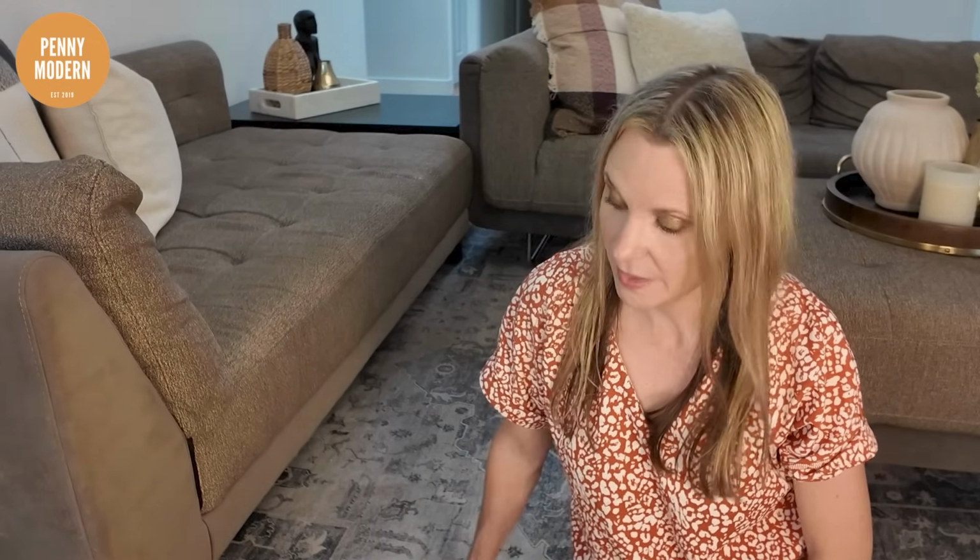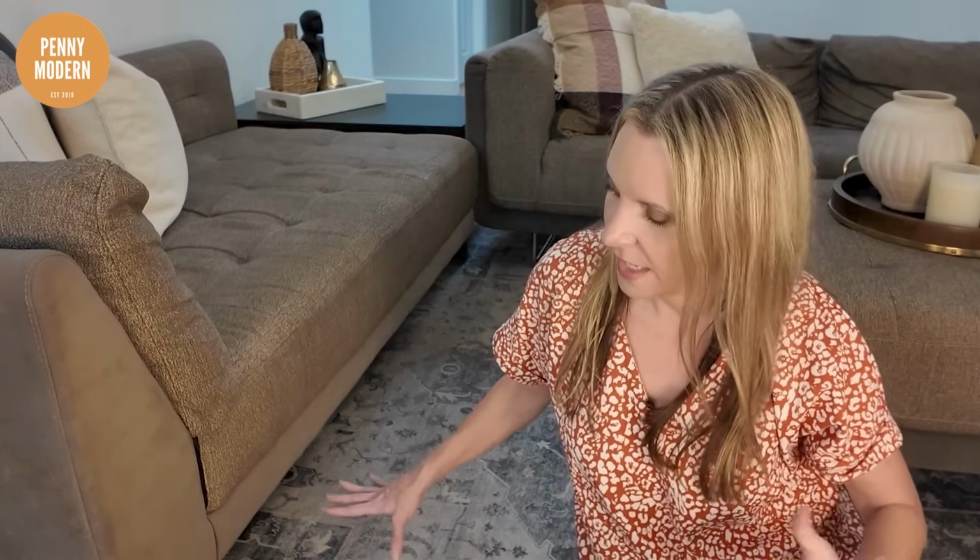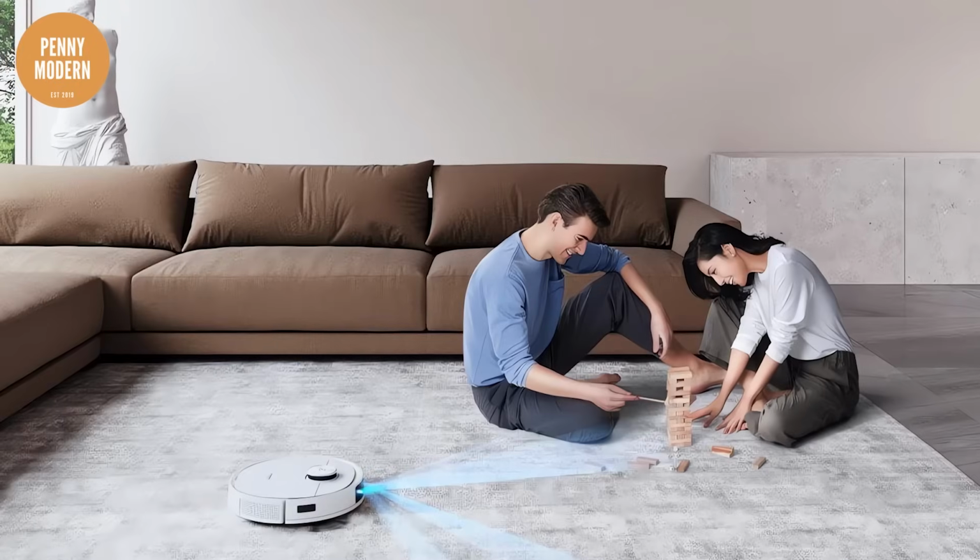What I've been using for quite a while are these flat weave rugs. It's not a washable rug, but it's a very thin mat and it doesn't have that high pile. It's a very, very low pile. It's honestly almost like a yoga mat, and these are printed rugs from Leloy, and I'll link to it down below. But I've been using these for a long time because they're just much easier to clean and they seem like they get clean, and they're also good if you have a robot vacuum.